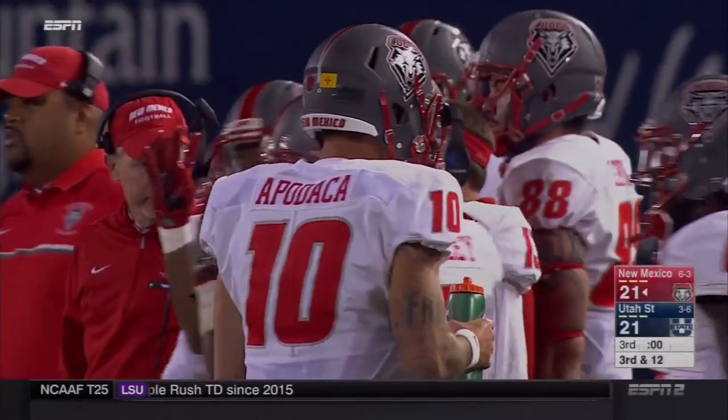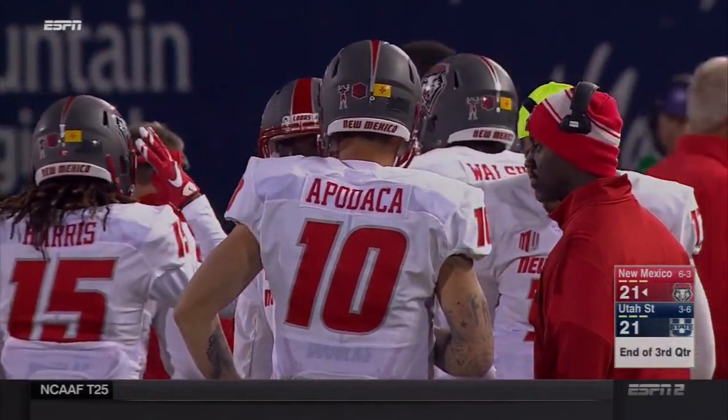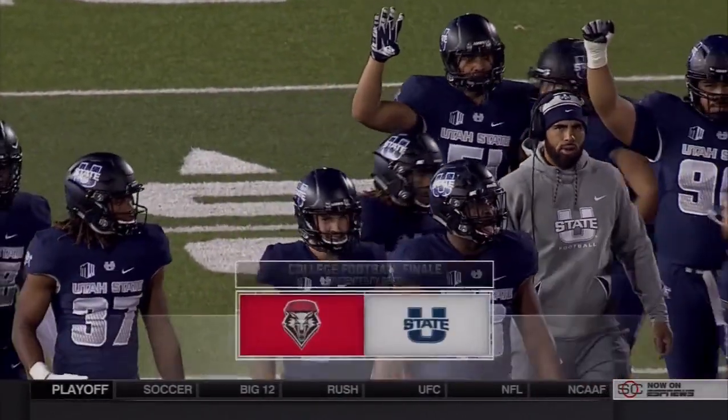That's the end of the 3rd quarter. So that takes us to the end of the 3rd quarter. Big game in the Mountain West Mountain Division, all tied up at 21 at the end of 3.